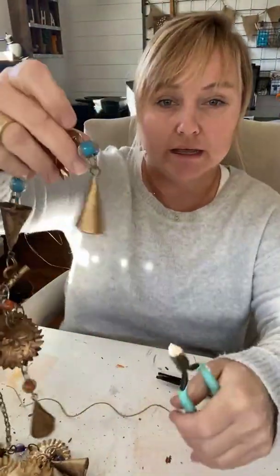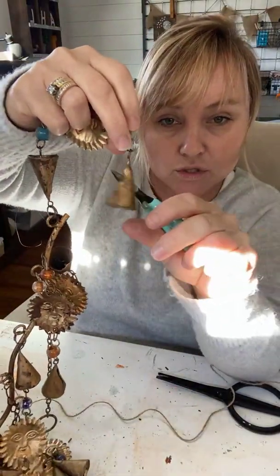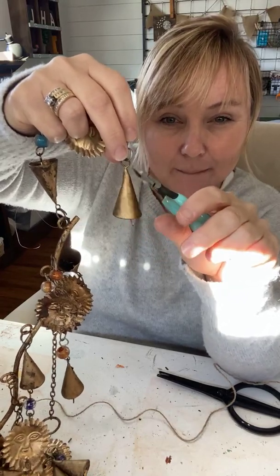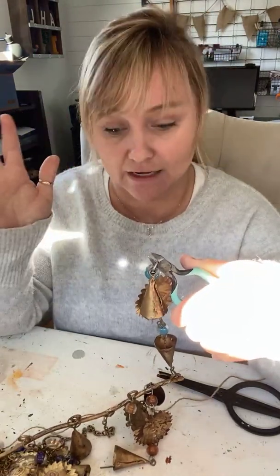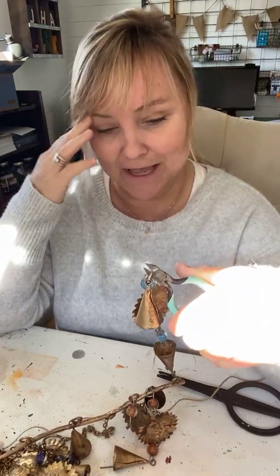So all I am doing is, you want to make sure you keep this hook or this round part up at the top if you want to hang them. Even if you're not hanging them, I would still leave this on because you could change your mind. If you're anything like me, I change the decorations and the decor in our house weekly sometimes.